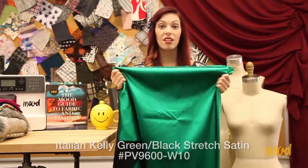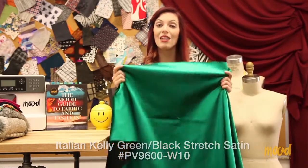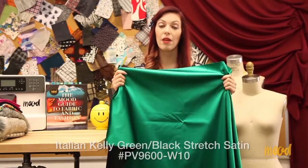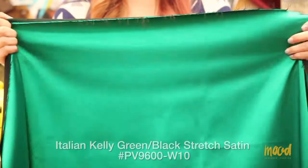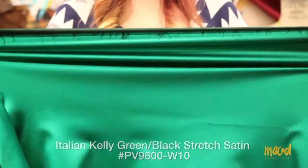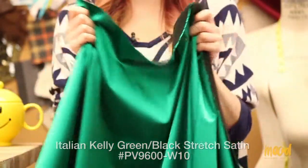Just so you know, it does come in 13 different colorways. I'm not going to list all of them for you, but you can find them on the individual product page itself. And this fabric has a lot of stretch in the weft. It does not have any stretch in the warp as it is a woven, but it does have a lot of stretch in the bias as well.